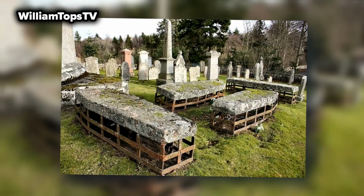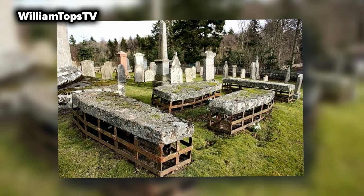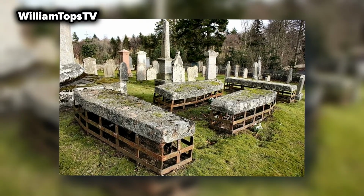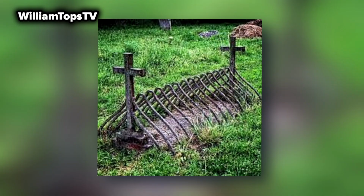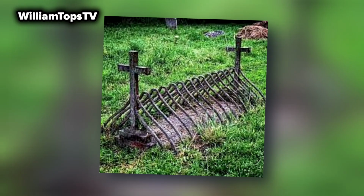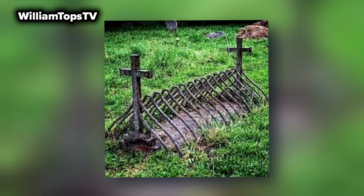What would we have done in their place? Would we stand guard night after night? Would we invest in iron cages to protect those we love? The answer, perhaps, lies in understanding that the fear of loss, even after death, is as ancient as humanity itself.